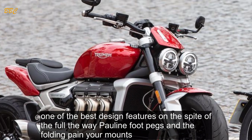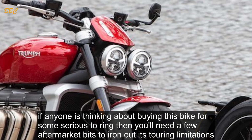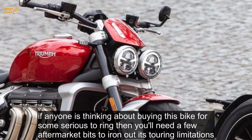One of the best design features on this bike are the fold-away pillion foot pegs and the folding pannier mounts. If anyone is thinking about buying this bike for some serious touring, then you will need a few aftermarket bits to iron out its touring limitations.